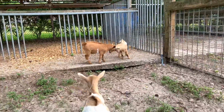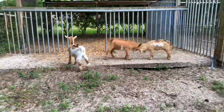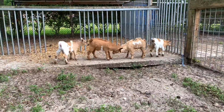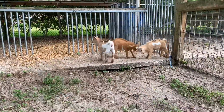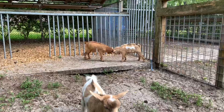But there's nothing more fun than sitting around playing with baby goats. We try to sit in each pen every day, and that way the goats learn to come to us and jump on us and play and socialize with humans, because that's very important. A lot of people raise their babies on a bottle, and so this is our opportunity to bond.